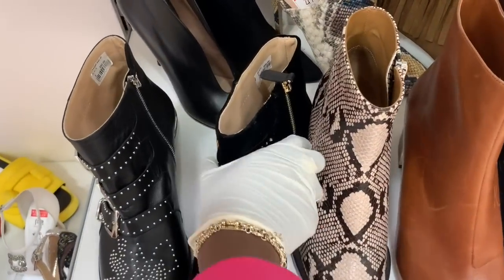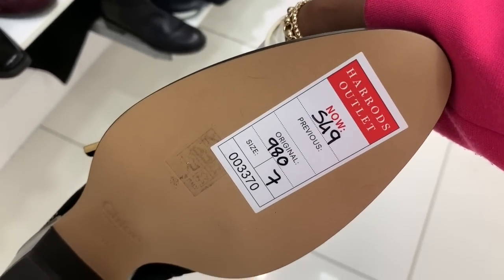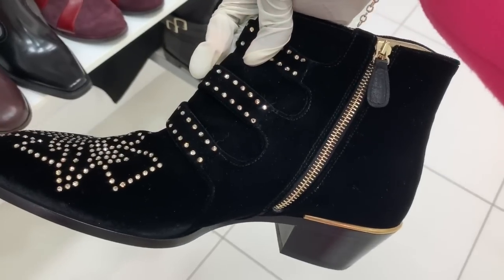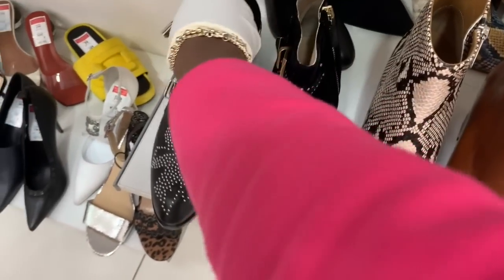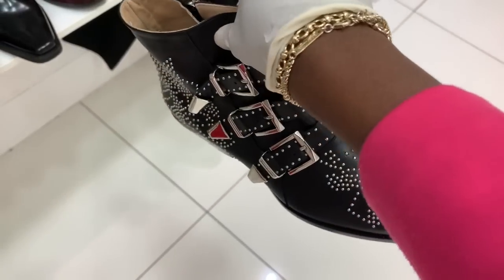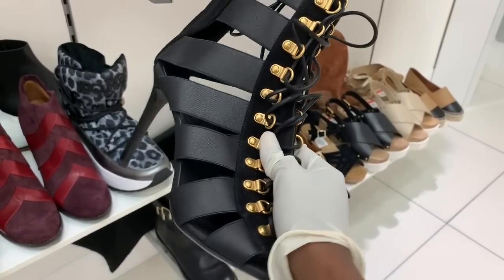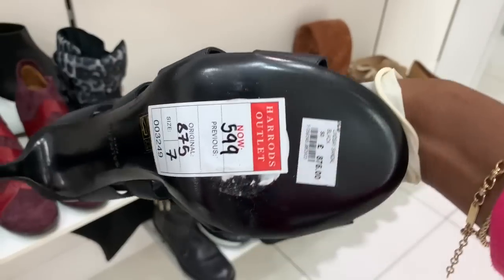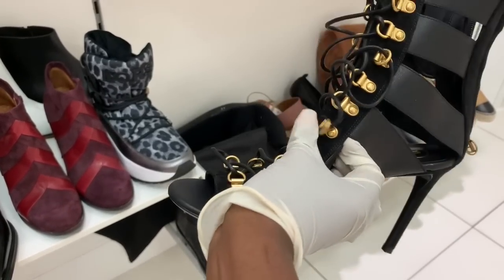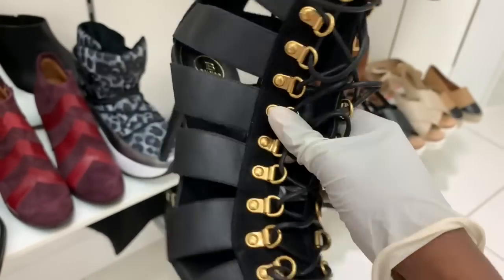Guys, look what I found. The Chloe Susanna boots are in the Harrods outlet. And they are £549. They're a size 7, size 40, if anyone is interested. And they have them in the all leather pair as well. Found these really fierce pair of Balmain boots. These are £599. These are really nice. They're a size 7, what is that, size 40.